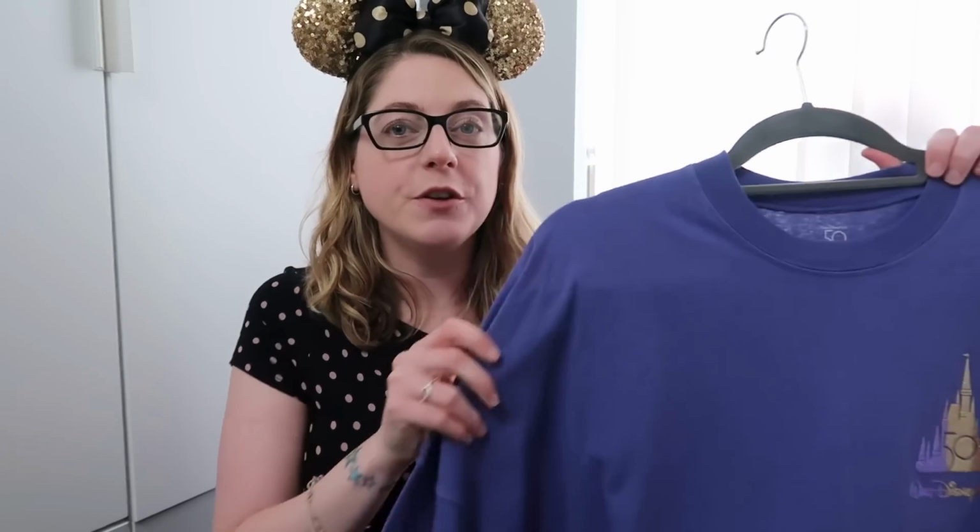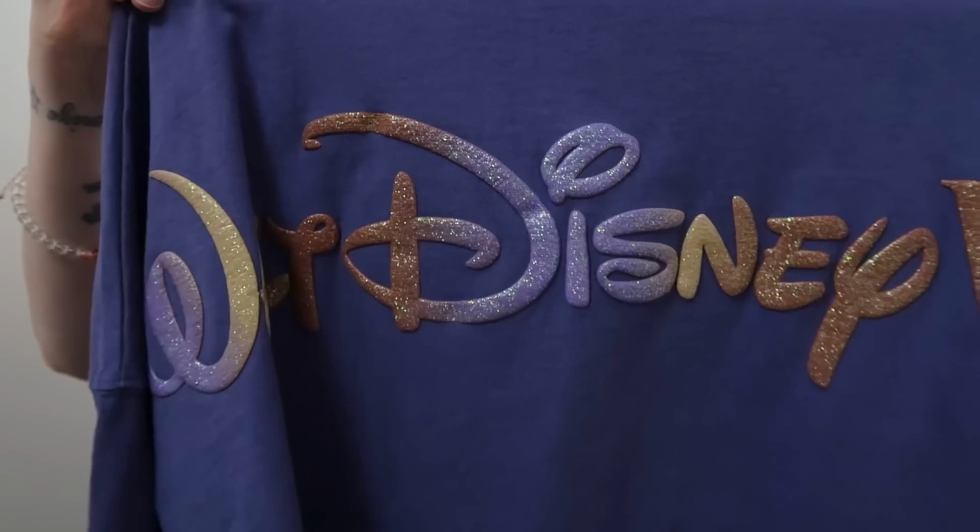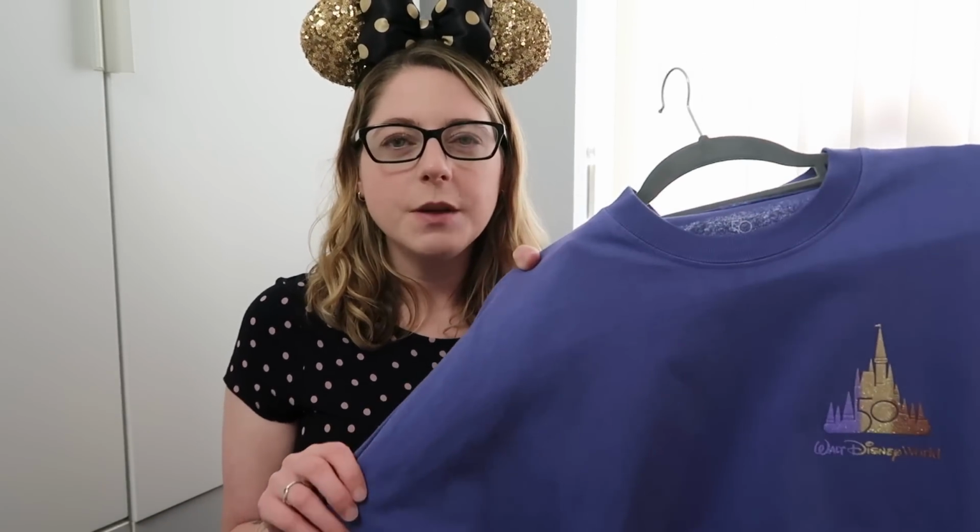So although the navy one wasn't available, this purple one was available in abundance, and it's got the iridescent print on the front, and the same for the writing on the back. Now, when I first saw this, I wasn't massively keen when I just saw it on the rail, but the longer we were on the trip, the more I saw people actually wearing them, and it looked much nicer on than it did on the rail, which convinced me to go and pick it up. And it's also one of those things in Disney that if you don't pick it up, it'll sell out, you'll never be able to get it again. So I didn't want to have buyer's remorse, so I picked up this one, and I do actually really like it. I think it is much nicer on than on the hanger or on the rack.